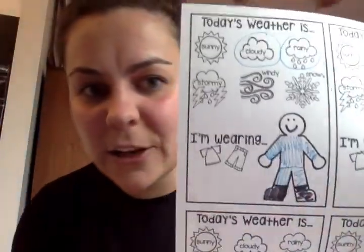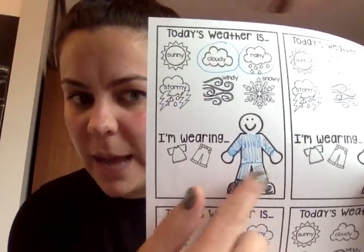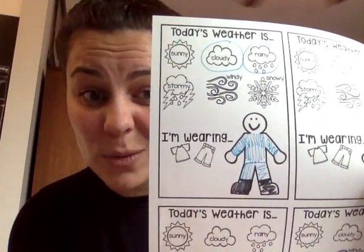There you go. So I colored in my buddy and I'm wearing a long sleeve shirt, I'm wearing pants, and I'm wearing my rain boots, right? So that's what I decided to wear because I wanted to make sure that I didn't get wet, that I was warm enough because it's a little chilly, right? And I also talked about maybe bringing an umbrella if I had to leave my house today, or maybe bringing a raincoat. Okay, so that's all we have today.